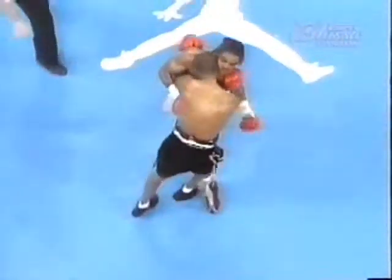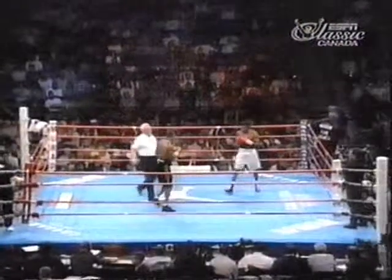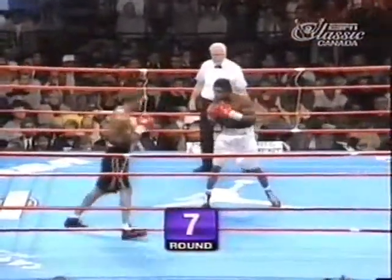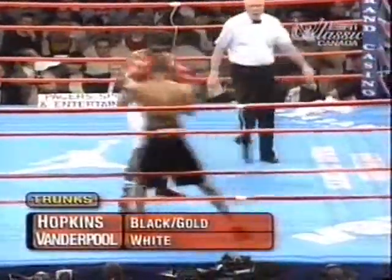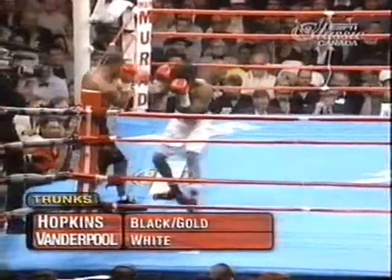Nice chopping punch by Hopkins. You're going to hold me, I'm going to hit you, but he lost balance and he went down. Look at Hopkins. There's the veteran. He's got him. One, two. Couldn't get another one in before the takedown. Hopkins springing across the ring. Round seven. Bernard Hopkins defending his middleweight championship for the 11th time.